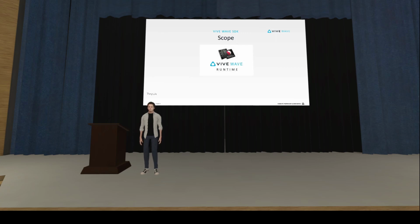And here is the scope of the Wave SDK. The core of the SDK is the runtime, which is highly integrated with Qualcomm Snapdragon and also Samsung Exynos series. For device makers, no matter if it's 3DOF, 6DOF controllers, or currently eye tracking or hand gesture models, we provide an open plugin interface to support different devices for compatibility.